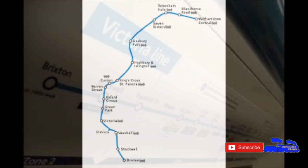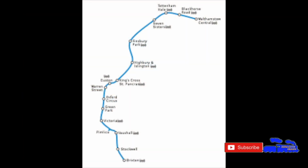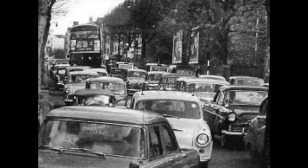The idea was first brought forward as early as 1948, but it was put on the back burner due to funding and due to its unusual proposed usage. It was obvious it would not make much money to support itself, but thanks to overground congestion and traffic, the proposed line got a new wind and the government helped fund it.